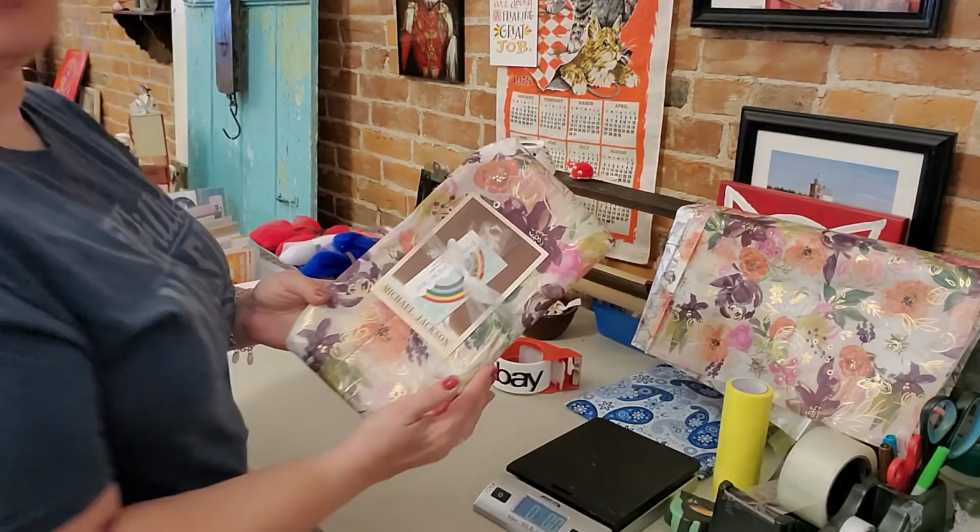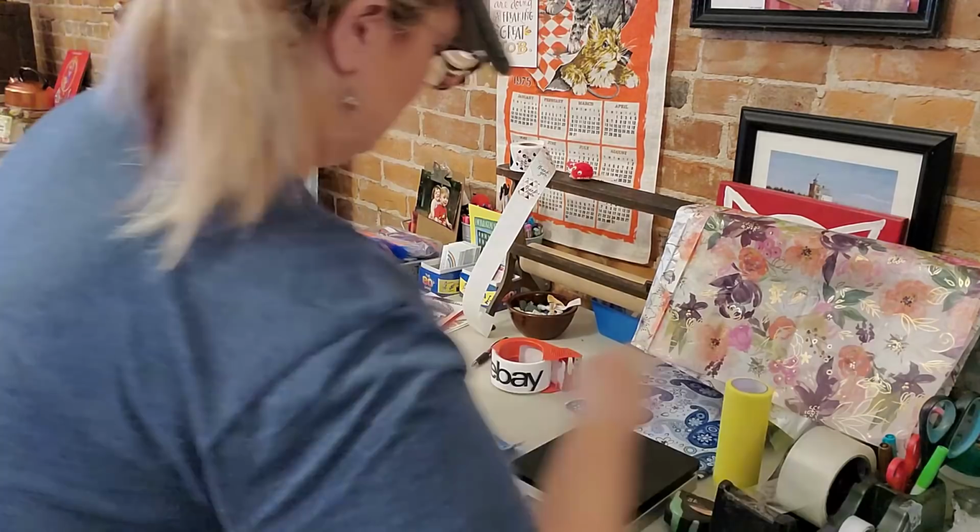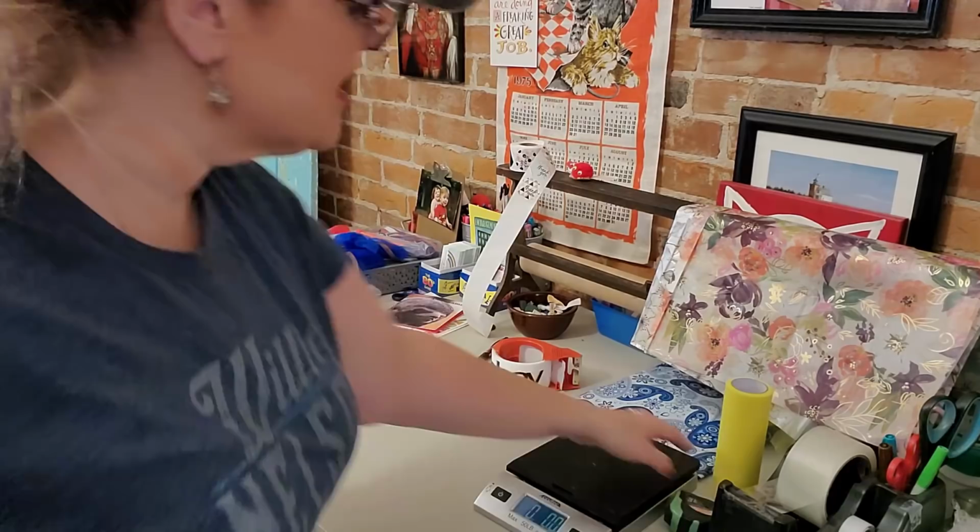Make it look like that. Put it in a poly bag. I think it'll fit in here. Yeah. And that way, too, I put it in the bubble wrap just in case they were going to give it to someone as a gift. It protects it from getting completely smashed.